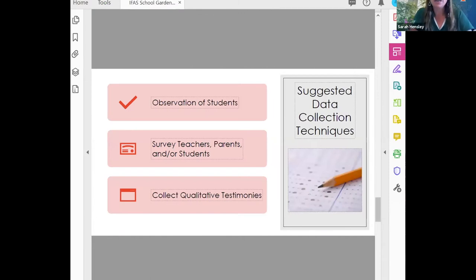So how can we collect some data on the objectives that we've shared today? Don't be afraid. I put observation at the top, not surveys, because I love the data that you can get from qualitative data collection. You can have an observation of youth by you as the extension agent. You can have master gardener volunteers observe young people in gardening environments. You can have teachers. You really don't want to discredit the power of observation.